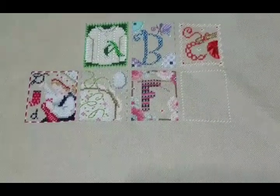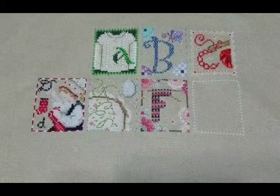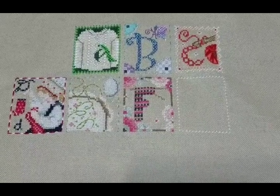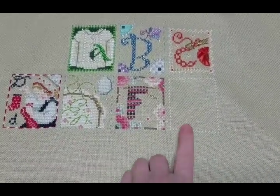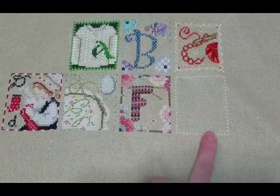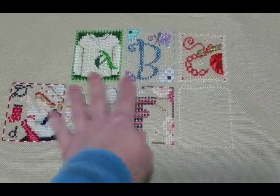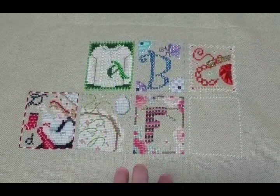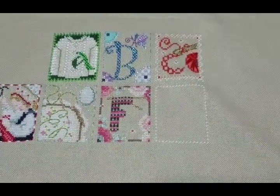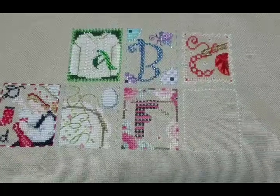And this is what I'm planning to work on. It's again Brooke's Books, Stitcher's Alphabet, and it's free online on her website. This is going to be letter G, so that's where I'm going to continue. I already did some of the border for this. All those letters are done, I believe, with all the beads and everything. You can see it's kind of shiny and crunchy. So I'm just going to continue working on the G.